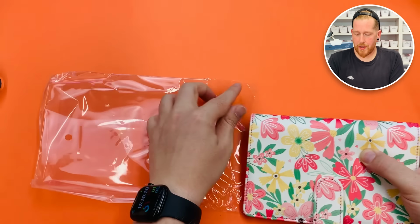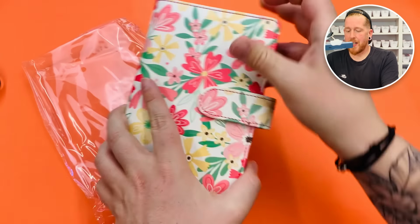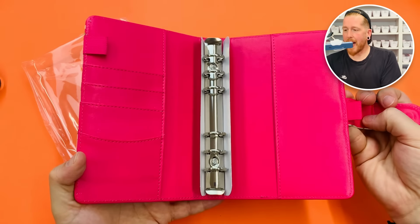And cute. This is such a nice binder, by the way. This is the Let's Party binder. She's hot pink inside. She's absolutely stunning.